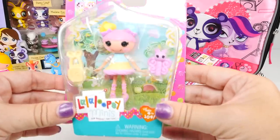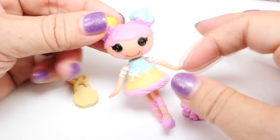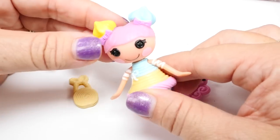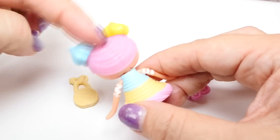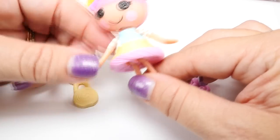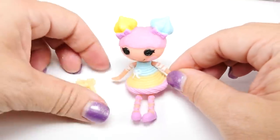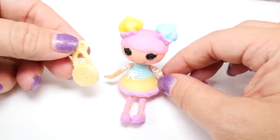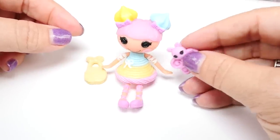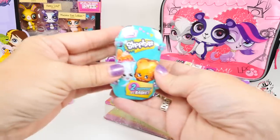I'm gonna get her out of here so we can get a closer look. Here she is. Look at this little Lala Loopsy. She has whipped cream for hair. She has a little dollop of yellow here and a dollop of blue there. And then her hair down here is actually pink. And she has a blue, yellow, and pink dress. And there's the little legs that swing. Yay! Now she comes with this right here. It kind of looks like a purse. I'm not sure, but I think it's a purse. And she comes with a butterfly. But this is a really cute little Lala Loopsy doll. Next, I'm going to go for Season 3 Shopkins. All right.